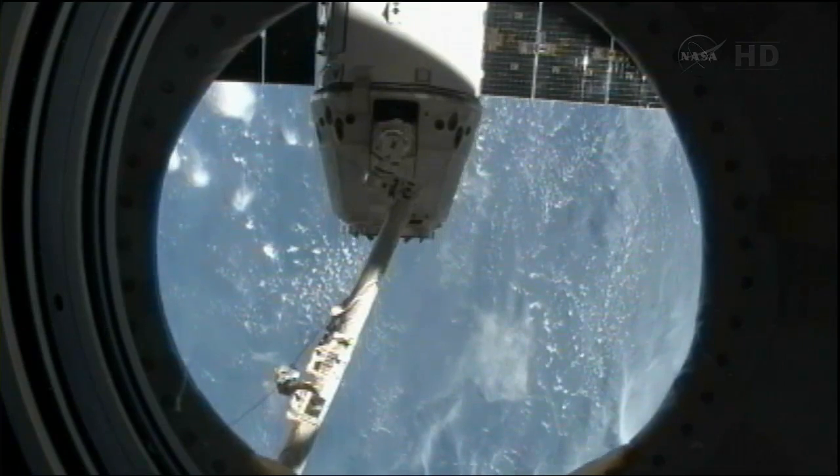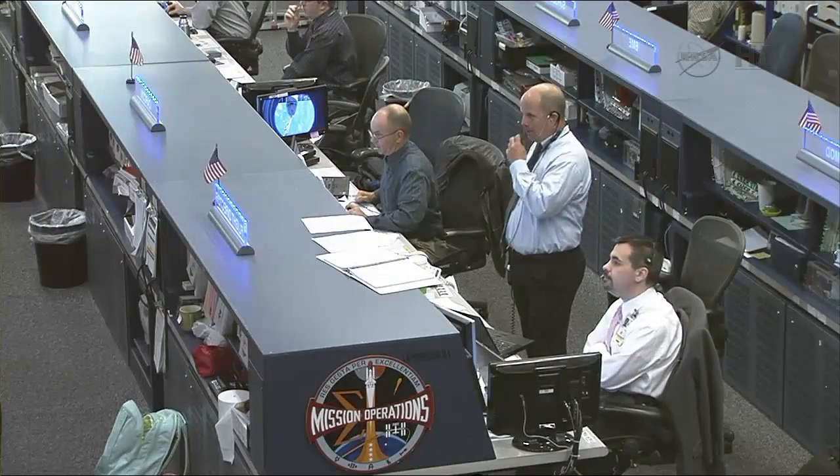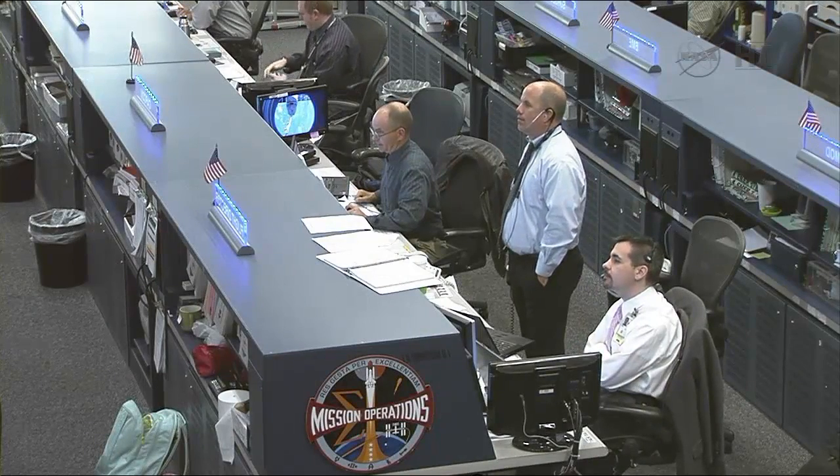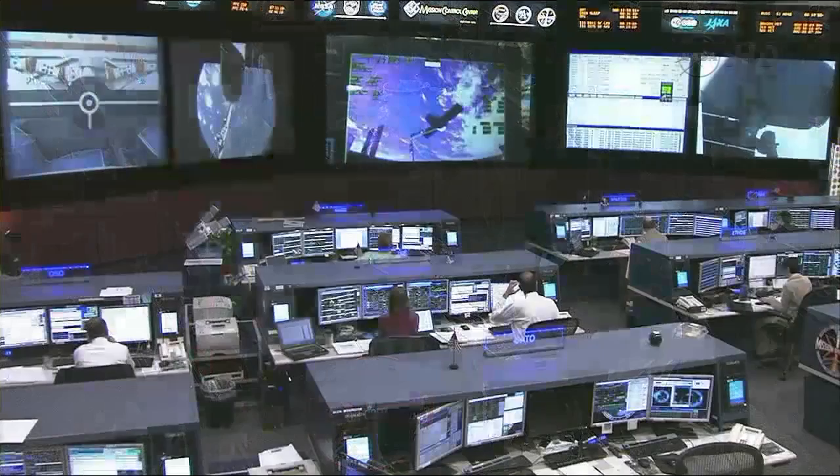Station, Houston on 2. For the camera that's looking at the lab RWS, I'd like to get a little more focus on that. If maybe you go manual and try, so we can read the letters a little better. Okay, and work.